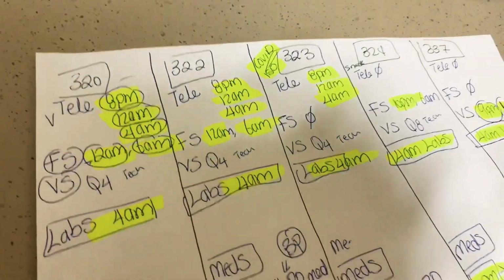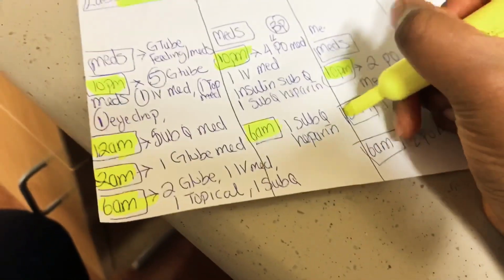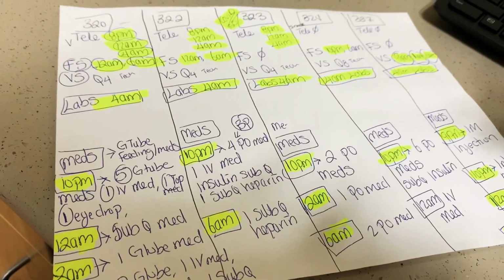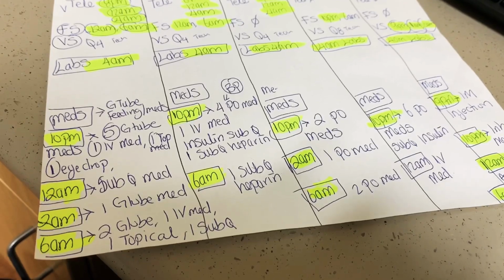I love doing this because it keeps me really organized. My floor can get really busy because we're a telemetry observation floor. So we get a high turnaround, frequent admissions, transfers, discharges. So I like to keep this paper with me all night to keep me on top of everything and make sure I do things at the right time. So I section them out by room numbers.